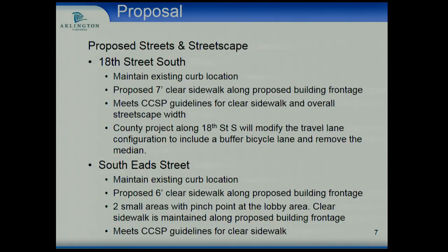As mentioned, there is a county project along 18th Street that will modify the travel lanes, and this will include the buffered bike lane and the removal of the median that exists today. And this is from Eads to Fern Street.